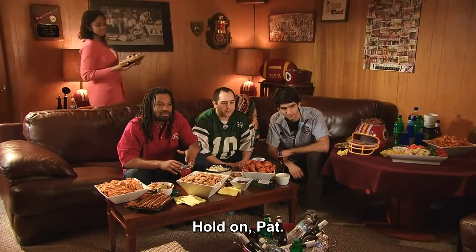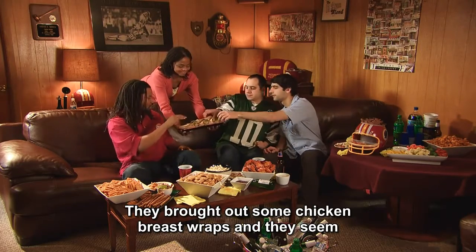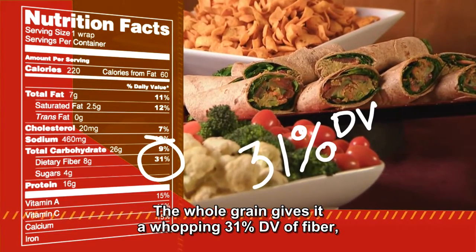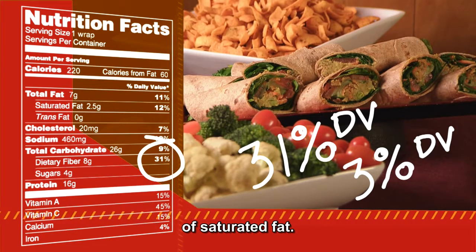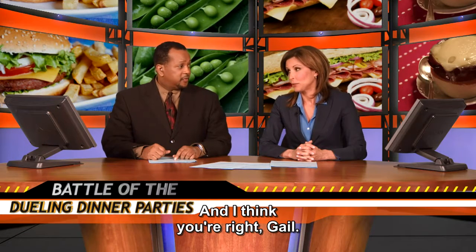Hold on, Pat. It looks like we've gone off the playbook at the Jacksons. They've brought out some chicken breast wraps, and they seem to be very popular. The whole grain gives it a whopping 31% DV of fiber, and the flavorful low-cal dressing comes in at only 3% DV of saturated fat. I think the momentum is shifting, Pat. And I think you're right, Gail.